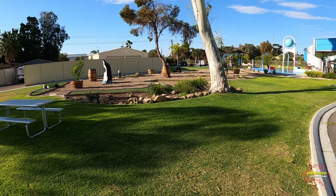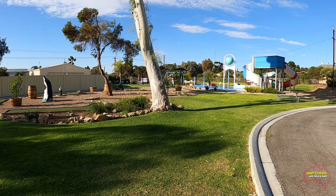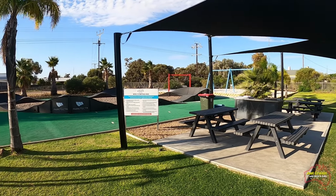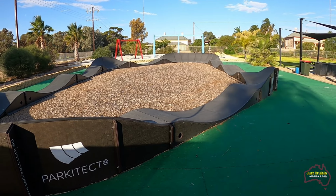This area here is new to the caravan park. I'm not quite sure how many years it's been in play, but certainly great for the kids. It's got the barbecue there. You can cook your barbie while the kids are out playing. The water park, yeah, just so good.